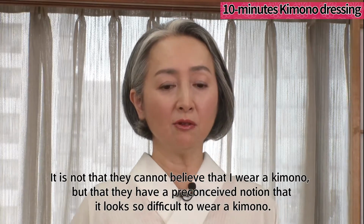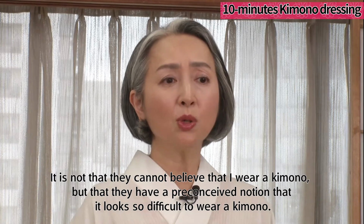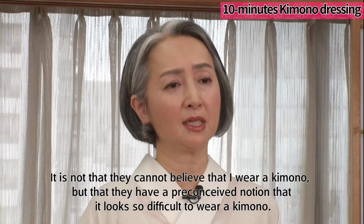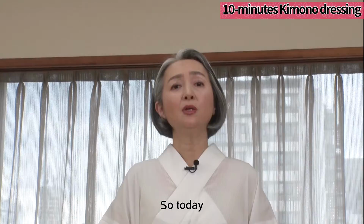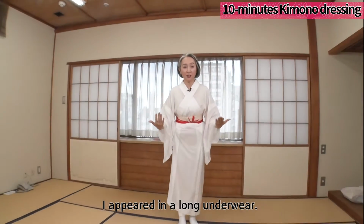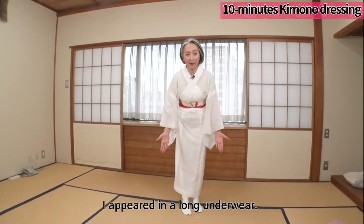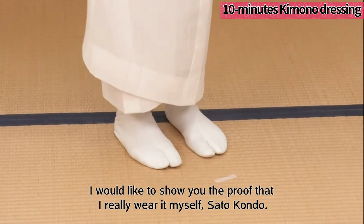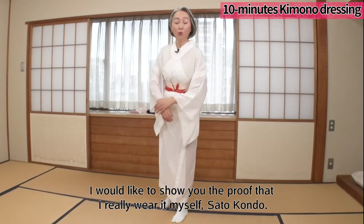It is not that they cannot believe that I wear a kimono, but that they have a preconceived notion that it looks so difficult to wear a kimono. So today, I appeared in long underwear. I would like to show you the proof that I really wear it myself.